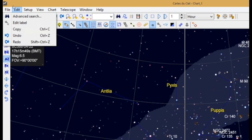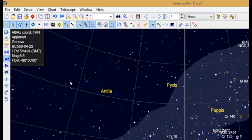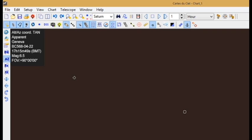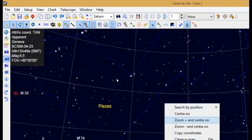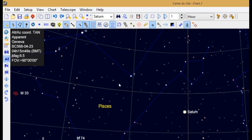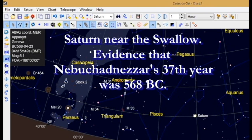Now let's look for the planet Saturn. We just need to go to Edit and hit Advanced Search. We'll hit Solar System, and in the drop-down box we'll hit Saturn. Now we'll do a find. Oh, we're below the horizon. So what we'll do now is forward hour by hour until Saturn rises over the horizon. And there we go. We can see Saturn, and over there we can see Pisces. But let's zoom out a little. Now we can see that Saturn is near Pisces and Pegasus. Indeed, Saturn is before the Swallow.